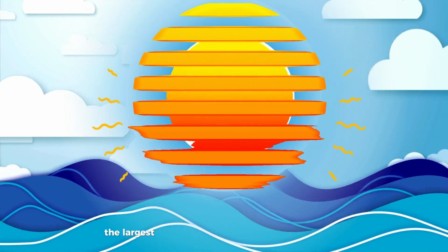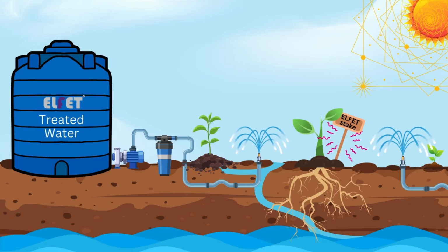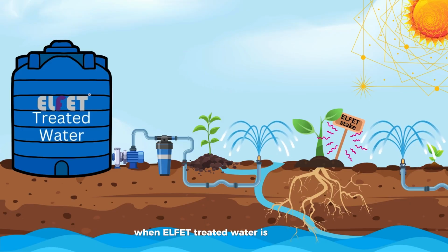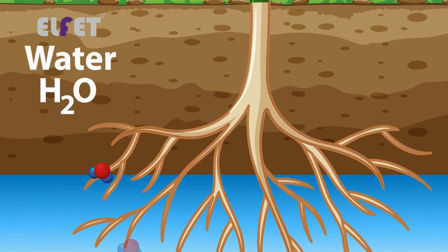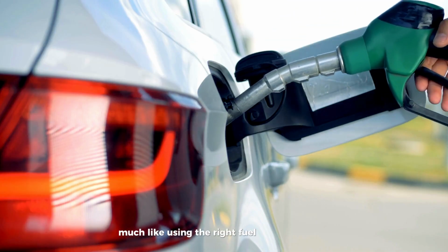Water is the largest organic carrier of electromagnetic fields on the planet. Returning to the subject of plants, when ELFET-treated water is absorbed, it immediately aids the plant's functionality to help it reach its maximum genetic potential, much like using the right fuel for your engine.